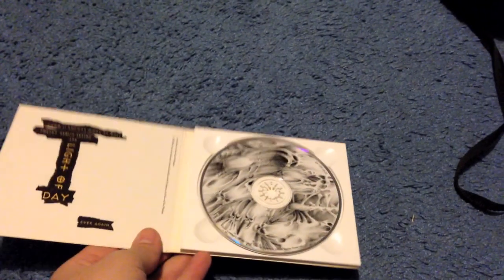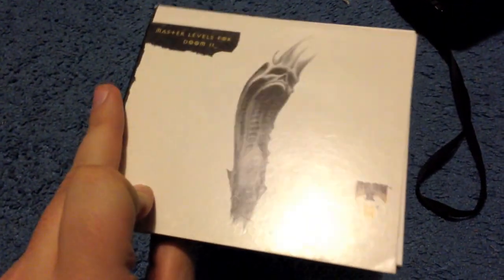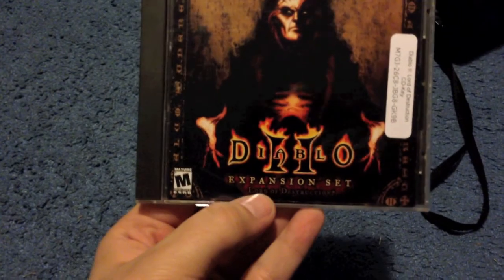And then picked up Master Levels for Doom 2. So over the summer, I picked up one of these and sold it for about $30 before I even ate dinner that day. I think it's down a lot lower right now. But it also came with a copy of Diablo II expansion set. Once again, Blizzard, great studio.